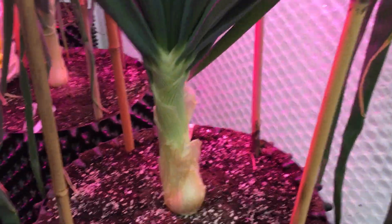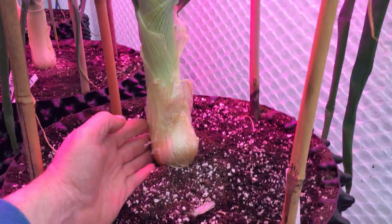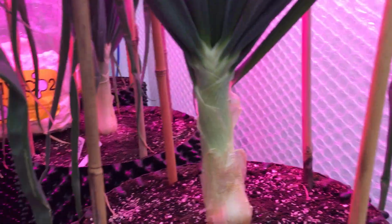As you can see, this is a pip. This is one of the big ones, growing really well. Let's just hope it doesn't go double or go to seed. But anyway, that's those 6.